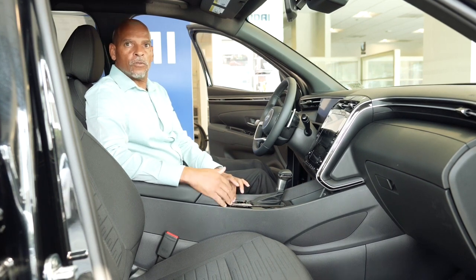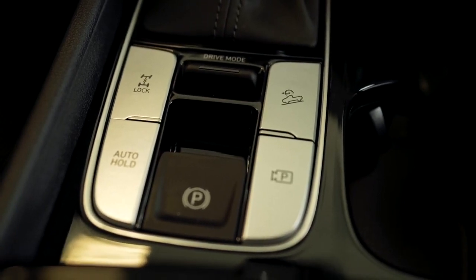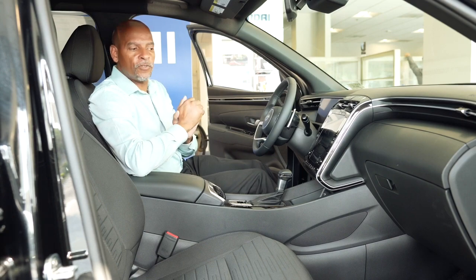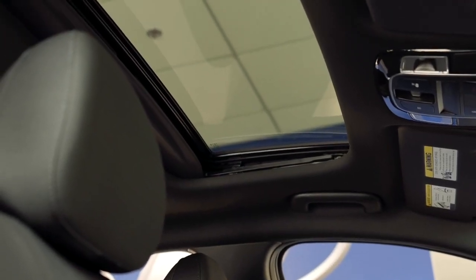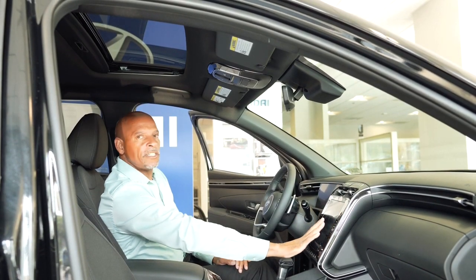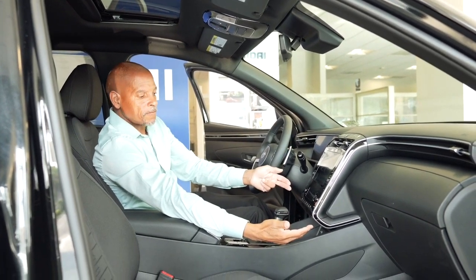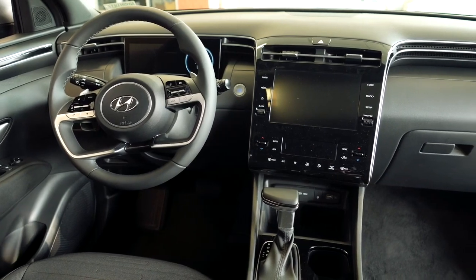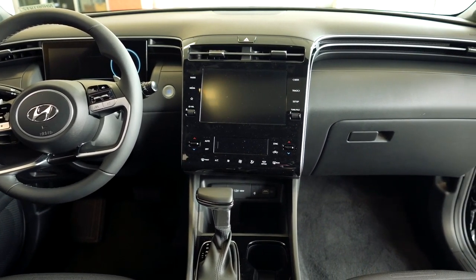You have auto hold. Auto hold is if you're on a vehicle incline, and you need to stop, just press the button, you can take your foot off the brake so you don't have a lot of pressure on your foot. Another thing you'll notice, a beautiful moonroof, lots of sunlight will come in. You'll see how smooth and integrated everything is located on your information center here. You'll have plenty of USB cell phone chargers as well as a wireless charger on this truck as well.